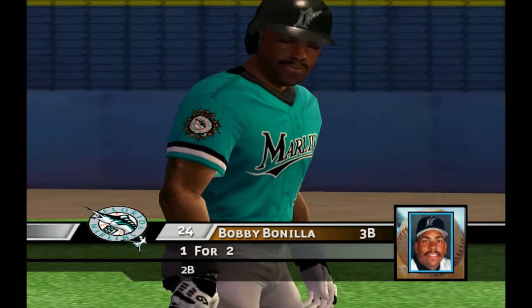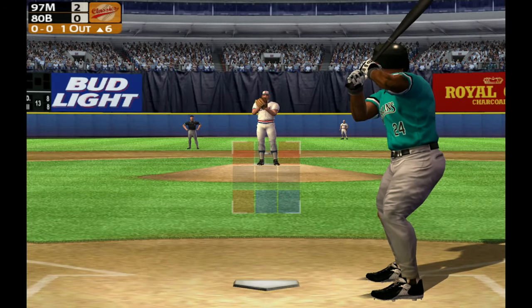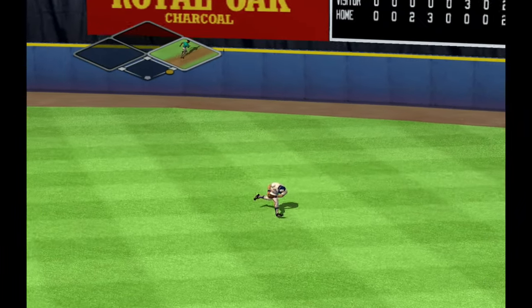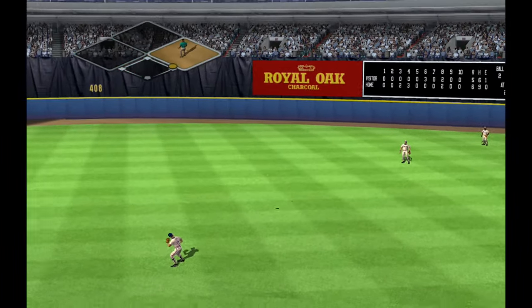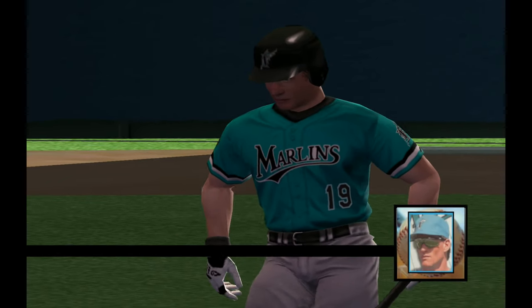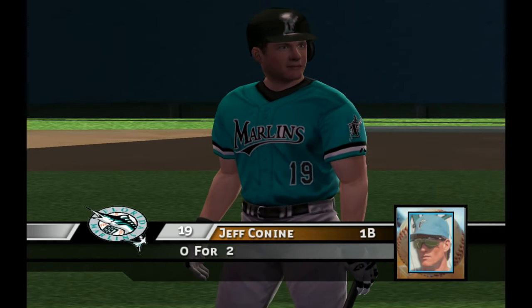Stepping in, one for two, Bobby Bonilla. On the ground. He's on first with a base hit. Next up, Jeff Conine.